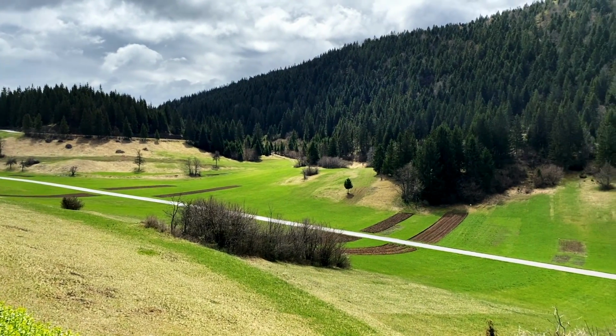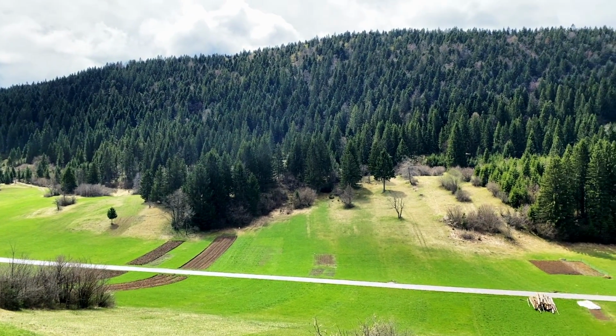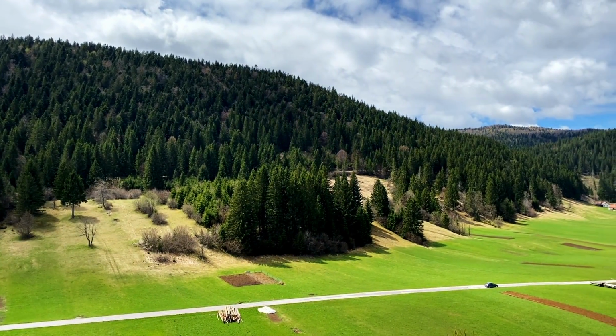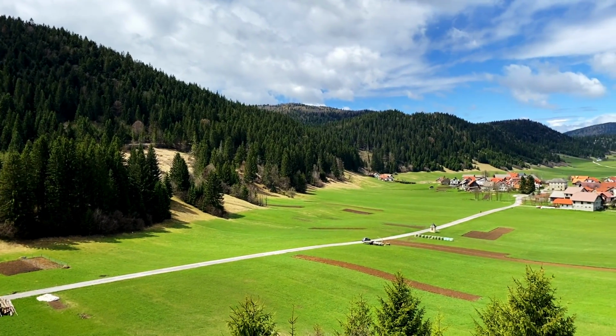These are the forests of southern Slovenia. More specifically, this region is known as Loški Potok. And within the forests of southern Slovenia roams a sizeable population of European brown bear.